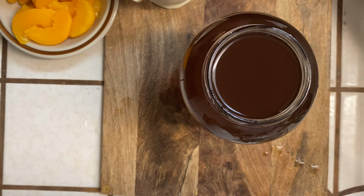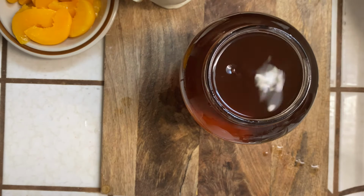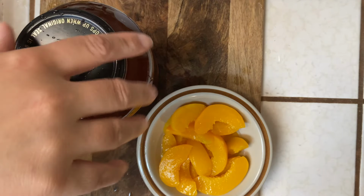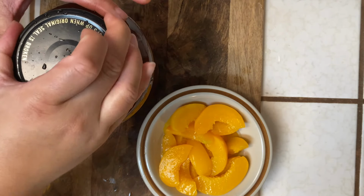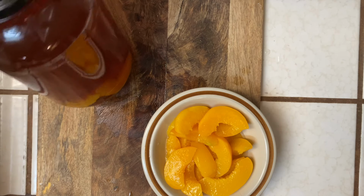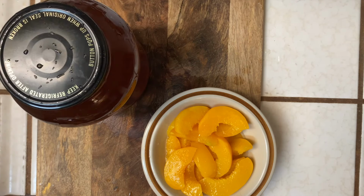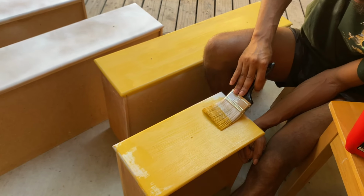Now, when he started putting the paint on the dresser, I was like, oh, did I make a huge mistake with the color choice? It looks very yellow. And I was just like, I don't know if this is the right color. But it ended up drying and looking amazing.